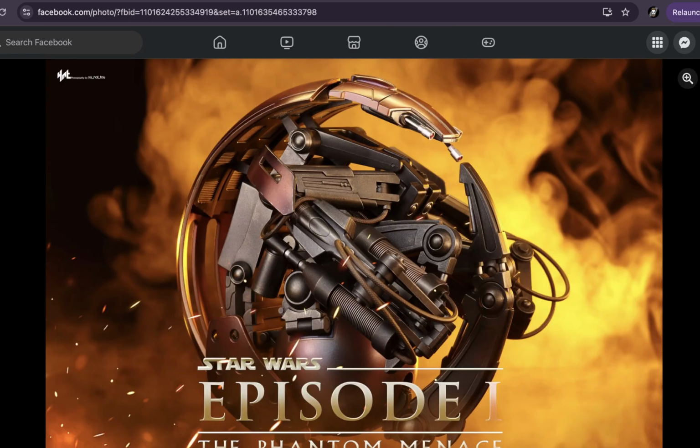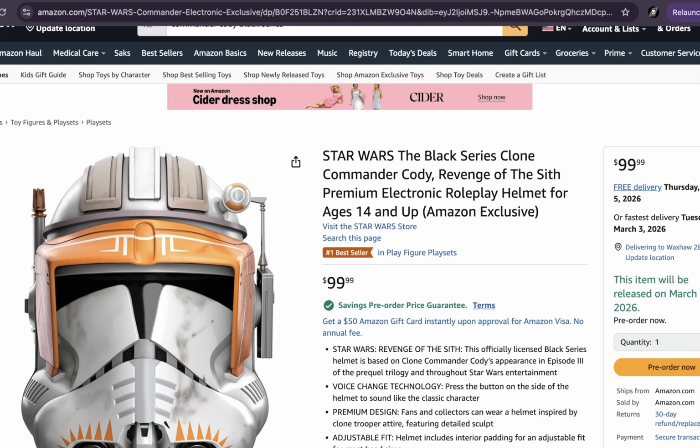Now, jumping over from Hot Toys, we'll stay with Star Wars. Amazon exclusive Commander Cody helmet from the Star Wars The Black Series. These helmets are the best bang for the buck for helmets for display, for your collection room, for if you want to wear them for cosplay, around the house, or at Halloween, whatever you want to do. This is an Amazon exclusive.